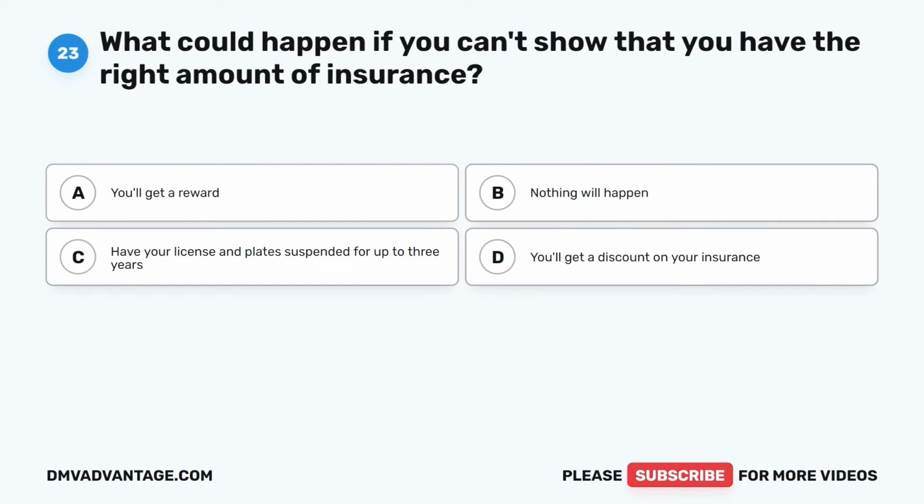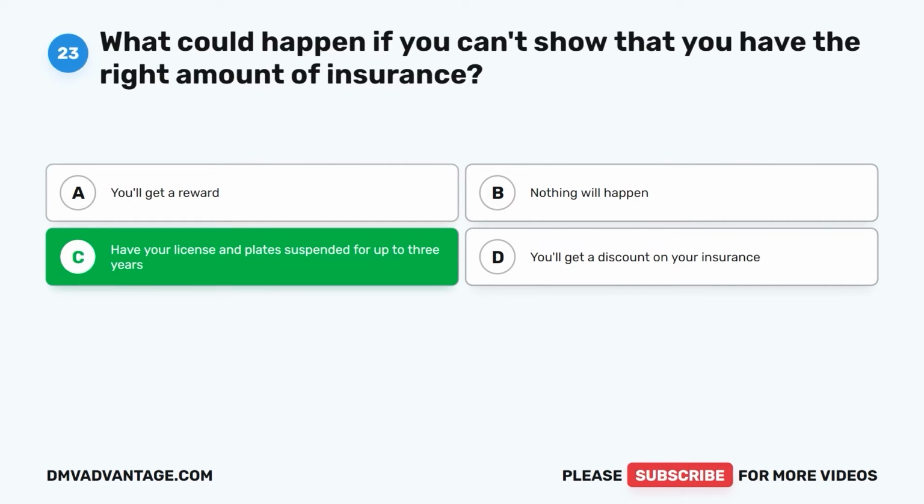Question 23. What could happen if you can't show that you have the right amount of insurance? A. You'll get a reward. B. Nothing will happen. C. Have your license and plates suspended for up to 3 years. D. You'll get a discount on your insurance. The correct answer is C.